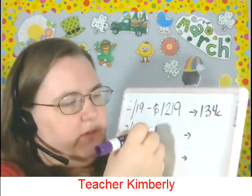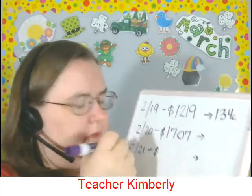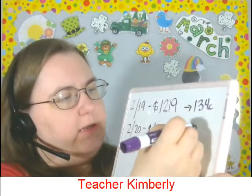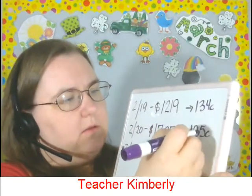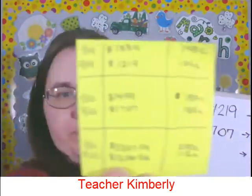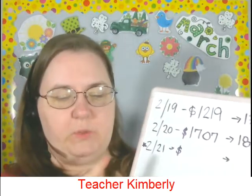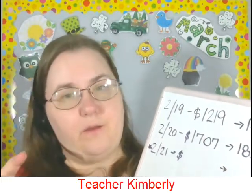In 2020, I made $17.07, and I taught 185 classes. Now, looking at my notes from January of 2020, I must not have gotten the attendance bonus. February 2020, I did, because I only had 2 classes different, but the difference is like $300. So that tells me that I probably got the bonus one and didn't get it on the other.